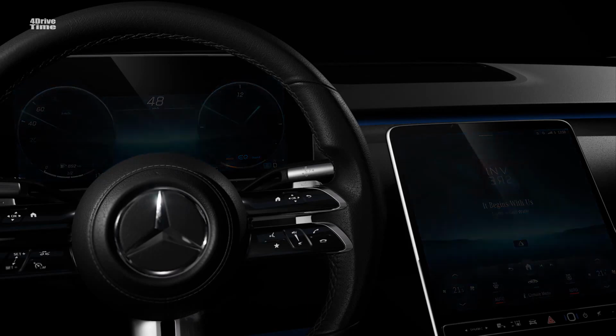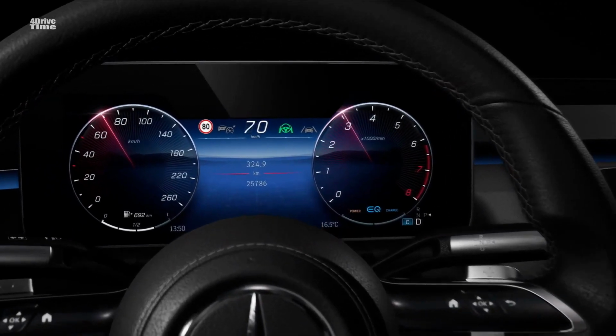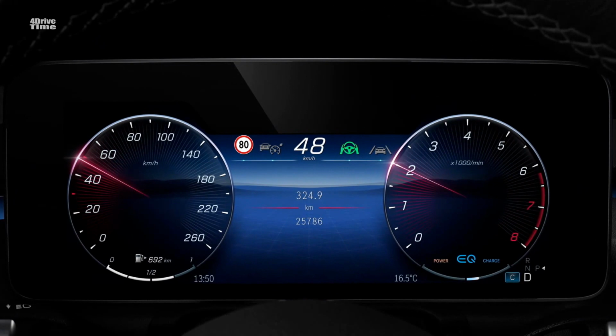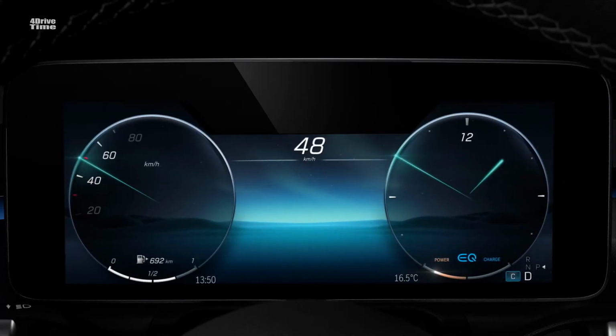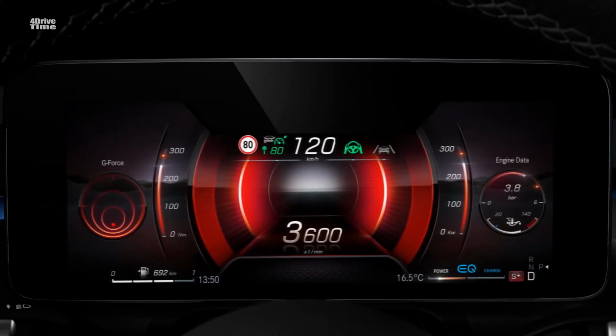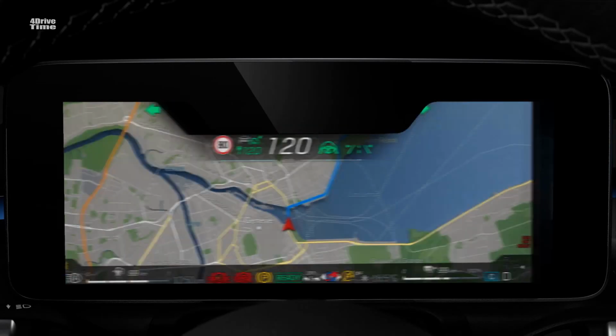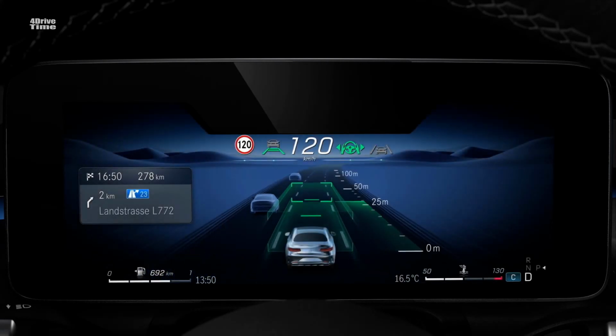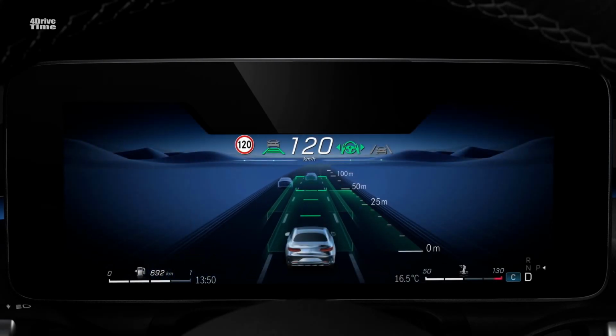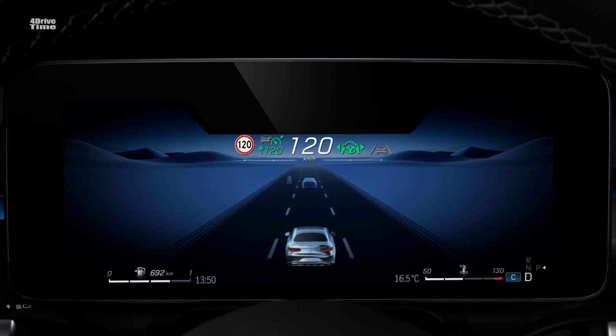When it comes to operation, intuitive is the key word. Informative content and driving functions are easily accessible with a vertical, simple swipe on the touchpad and the steering wheel. And a horizontal swipe calls up a new screen. Here we see the car's many assistance systems in a dynamic 3D environment. All systems are shown on one screen with less distraction, but with the most useful and important information to support safe driving.